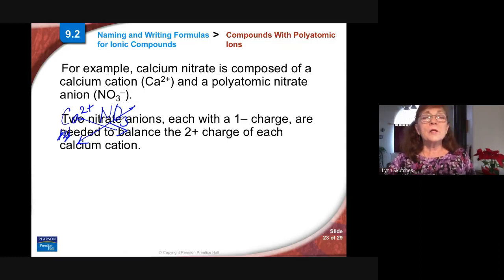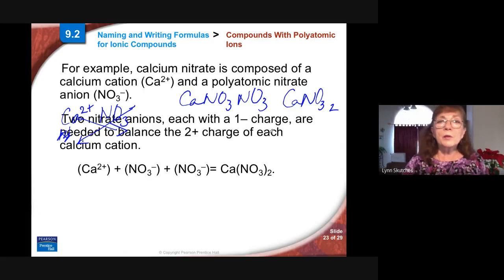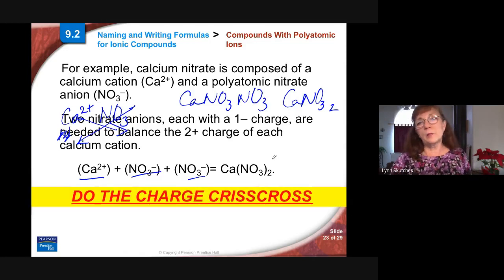Okay, so if you need 2 nitrates, then you're going to not do this. You're not going to write nitrate twice. And you're not going to write NO3 2. Okay, there's no 32 oxygens going on. So what are you going to do? You're going to put it in parentheses. This ion and this ion are all free in the solution. This is normally in aqueous solutions, of course. And you just bundle up that polyatomic and put a 2 on the outside of the parentheses. And the crisscross makes it super easy.